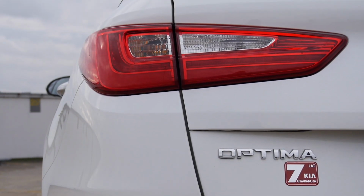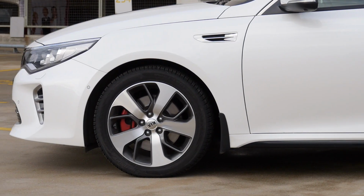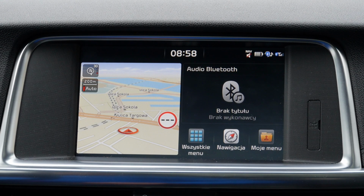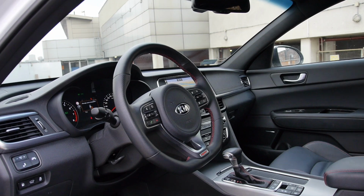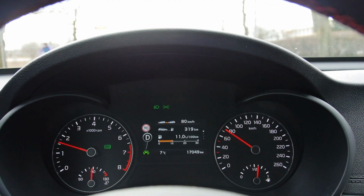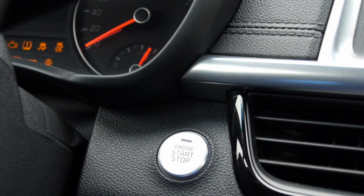Prices of the Optima estate start at €26,000, the same as Mazda 6 or Skoda Superb, slightly cheaper than the Passat or the new Insignia. Why does Kia have to charge so much? Sat-nav, for example, standard. Reversing camera, standard. Automatic wipers with rain sensor and climate control, standard. One trim level up and you get lane assist, traffic sign recognition, heated seats, heated steering wheel, parking sensors, and then it only gets better, so Kia is actually value for money.